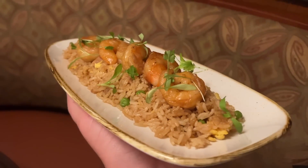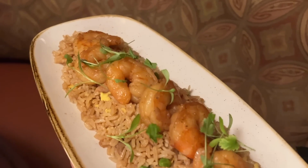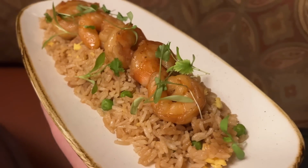All right, so I'm gonna try this spicy chili garlic shrimp on pork fried rice. I don't get any of those flavors. It's not spicy at all. I definitely get a salty soy sauceness to it. And there's not a lot of pork. So while I'm saying that I don't get any of those flavors, I'm not getting a lot of spice or chili or garlic within this shrimp situation. However, it's not bad.